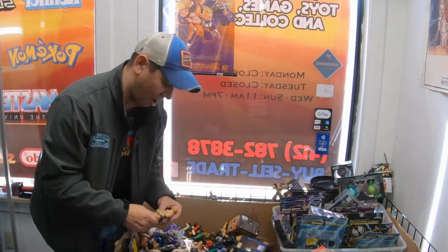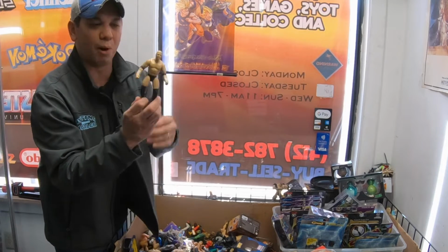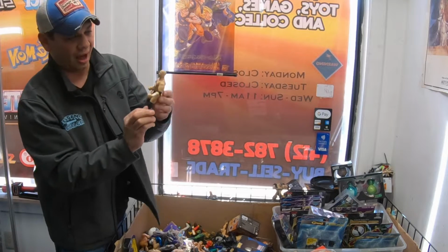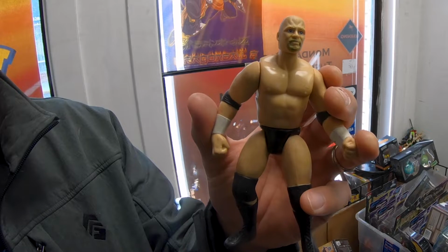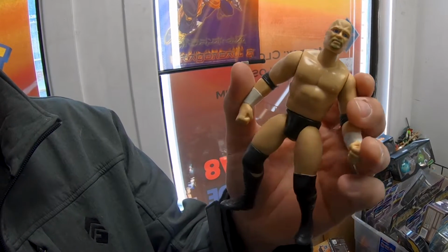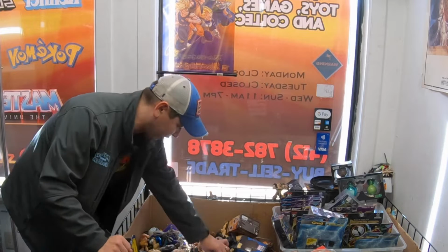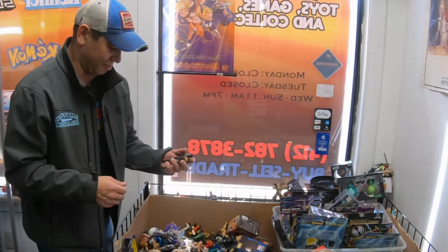Oh, Stone Cold Steve Austin, 1995, Jack's Bone Cruncher. He is actually in really, really good shape. You can clean him up and he can be put in a display. That's what I love about this place. Oh my gosh, so many. Oh, look at this one. This one's coming with me.